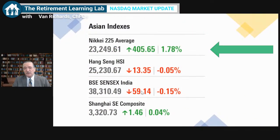If we skip on over to Asia, we can see that the Nikkei index really led the pack for everyone today, up 1.78%. Apparently, inflation is ticking up just a little bit, and in Japan, that tends to be good news. The other stocks were kind of mixed. The Sensex in Bombay, actually the Bombay index in Mumbai, was down just a little bit. The Hang Seng was pretty even, about 0.05%, and the Shanghai index was up just 0.04%.